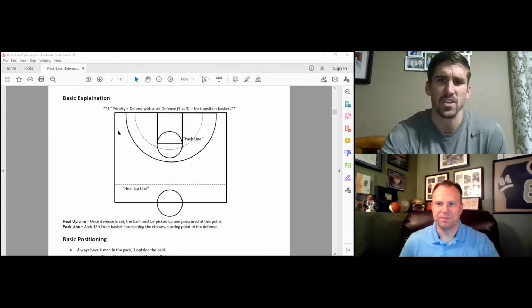Goal number two is to make the offense take a contested shot outside of the pack, which I'll show here in a second. And then thirdly is rebound the miss. Okay, very simple. Make them play in the half court, make them take a contested shot outside the pack, rebound the miss. That's it. So this is just a basic explanation.